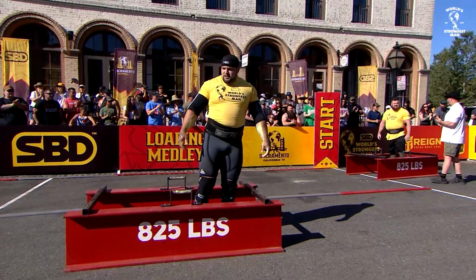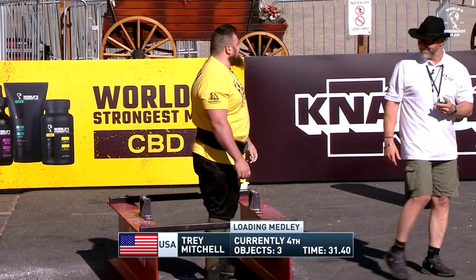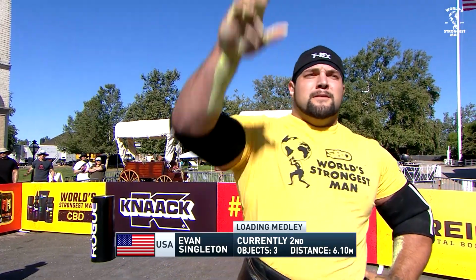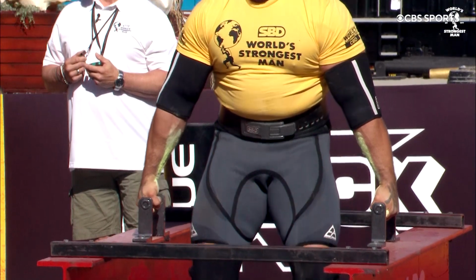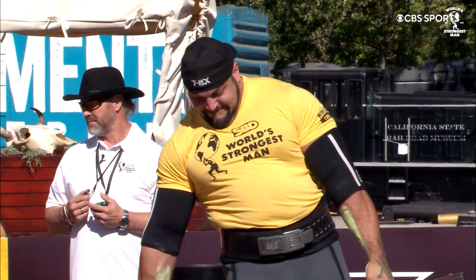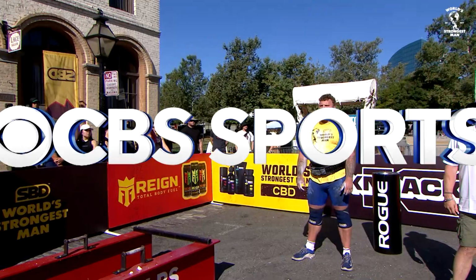Well, Mitchell beaten. 3 objects, 31.4 seconds. But Singleton managed to shift that frame 6.1 metres. He didn't exactly make it look easy, but then again, even Felix didn't make it look easy. Wow, look at the transition from leg to leg when it starts swinging about.